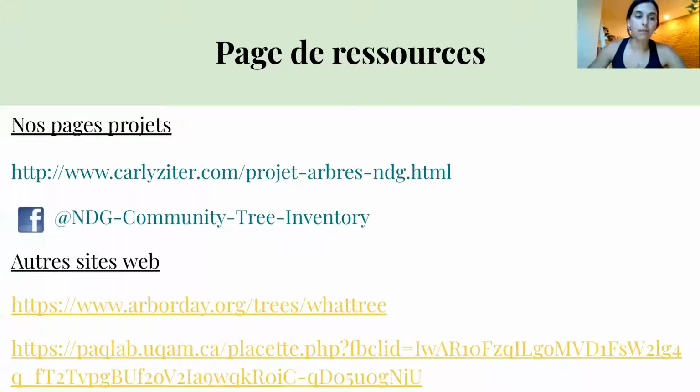And so just some resources, those are the wrap up of my questions, but there are some great websites also. There's an Arbor Day website that allows you to go through what tree is this.